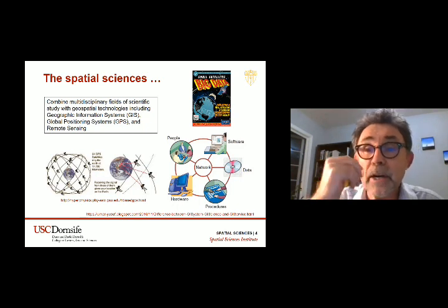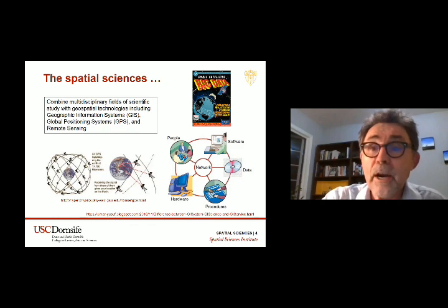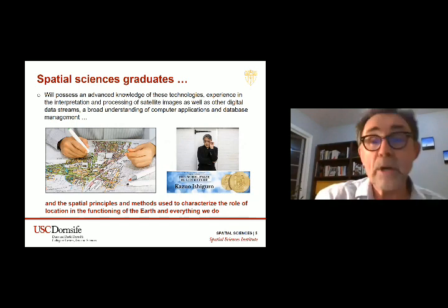And then a snippet of why we want to migrate then from the spatial sciences perhaps to spatial data science is, of course, as the magazine cover at the top shows, we suddenly find ourselves smack bang in the middle of a world in which we have ever larger amounts of data. So what should a spatial graduate be able to do?